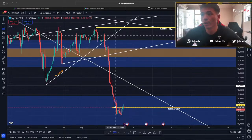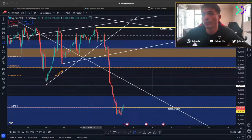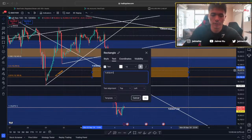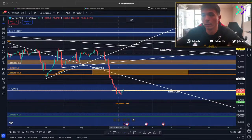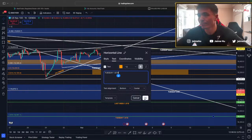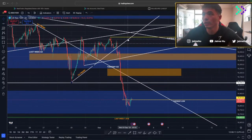Alright, so we draw up our Fibonacci levels, and over here we have our Tuesday golden zone. Right. Tuesday GZ. And alright, so let's just clean up our chart a little bit.